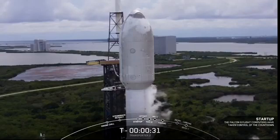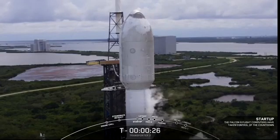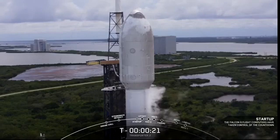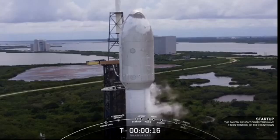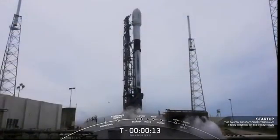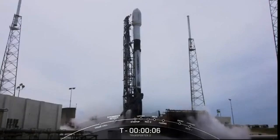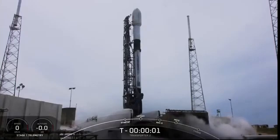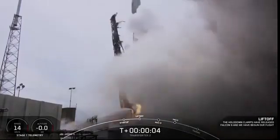We are T-minus 30 seconds from liftoff. Let's tune into terminal count and watch as the Transporter 2 mission begins. T-minus 15 seconds. 10, 9, 8, 7, 6, 5, 4, 3, 2, 1, 0. Ignition. And liftoff.